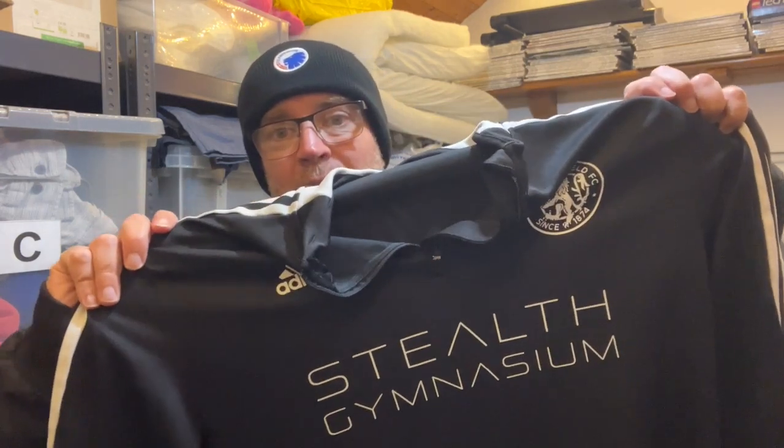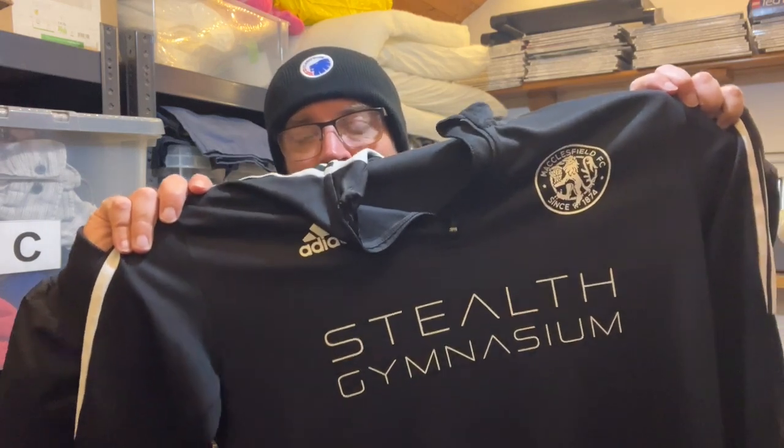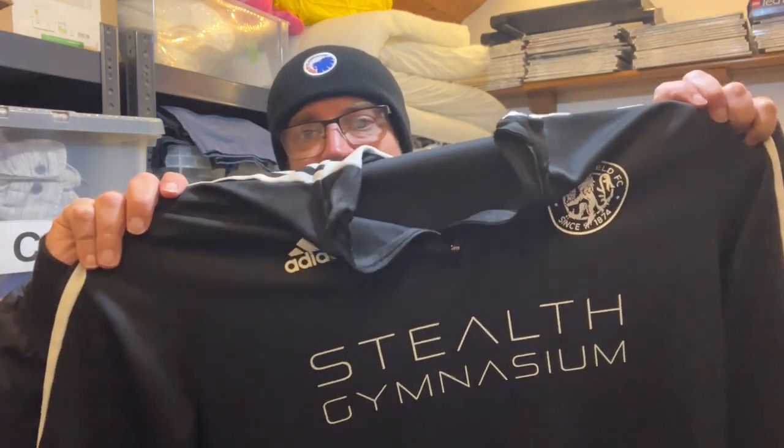Next up, football sales. This is a nice Macclesfield FC Stealth Gymnasium top. Before I put this on, I will do the research into what year this was, because that shows the buyer that you care. It shows the buyer that you've put the effort in to categorize and look at their team and make it easier for them to find.